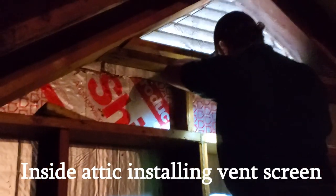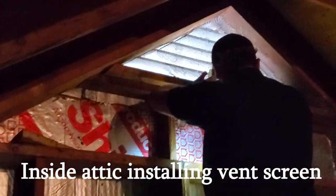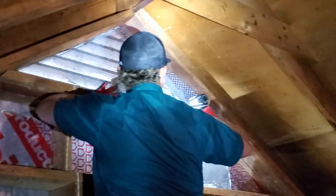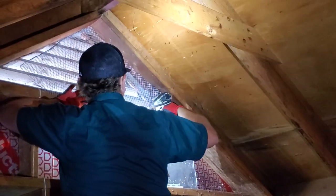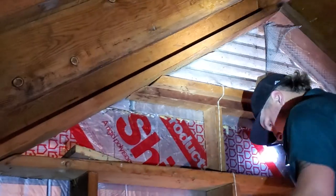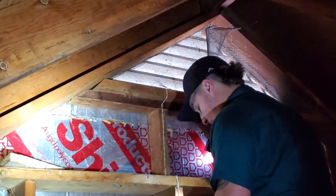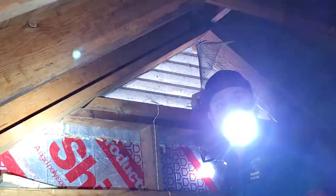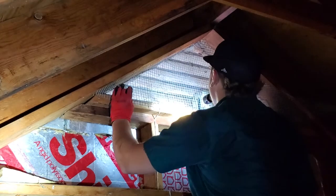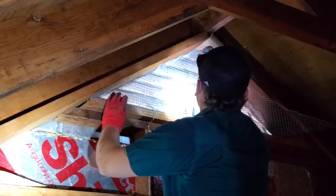Opposite end of the attic, and there's no fan, so this one here should be somewhat easier to put in. Sorry for the glare. And what he does is puts the bottom in and then shoves the top up where we bent that flange on it.